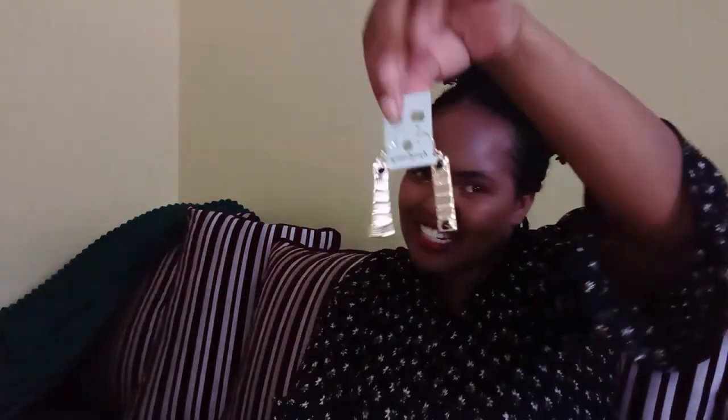Oh my gosh, we're nearly done. So the final pair. This is the final pair, guys. It's the final one. So let's try this one.